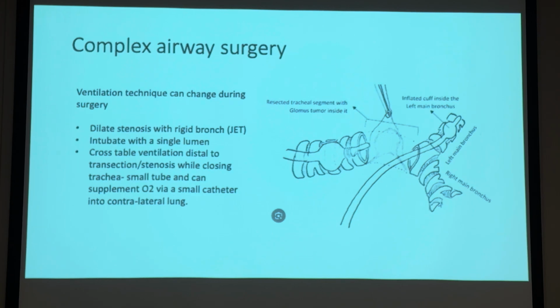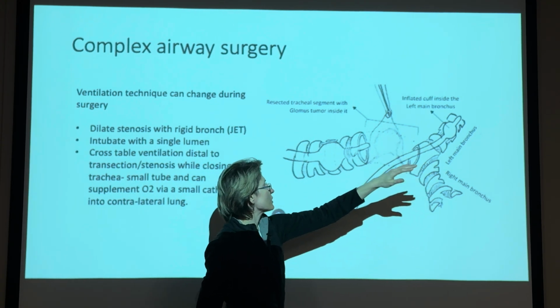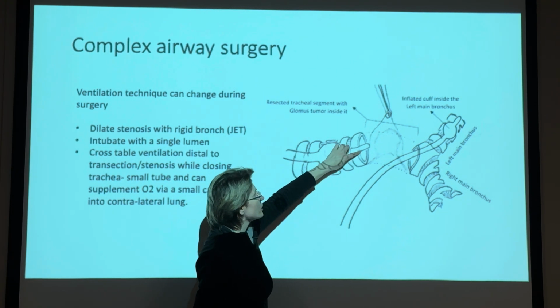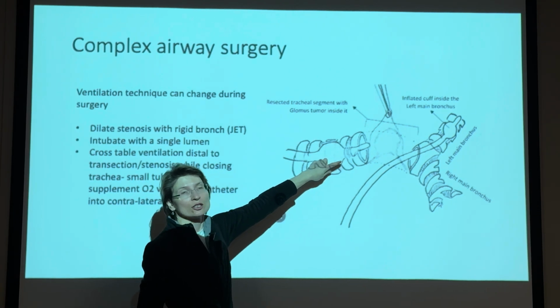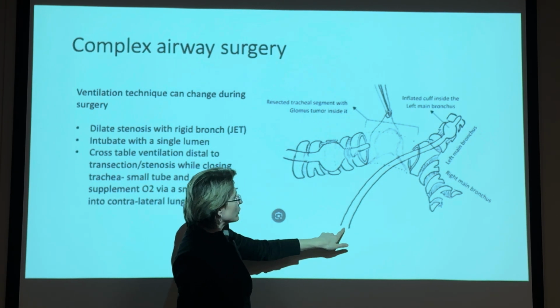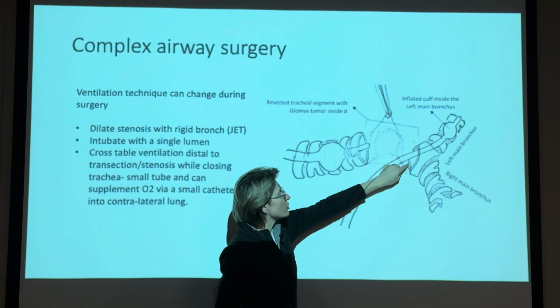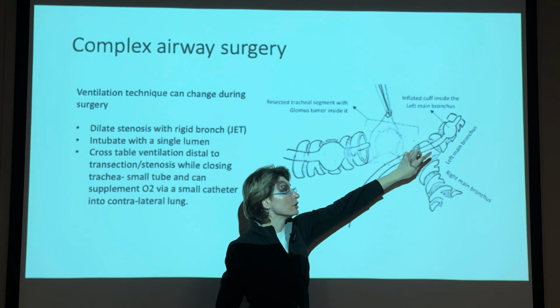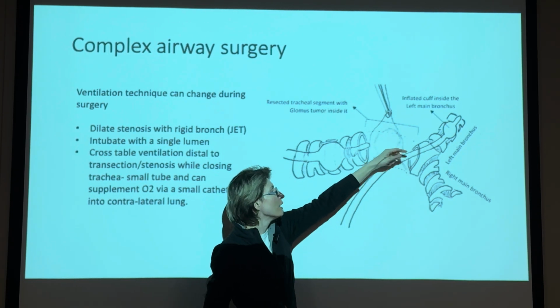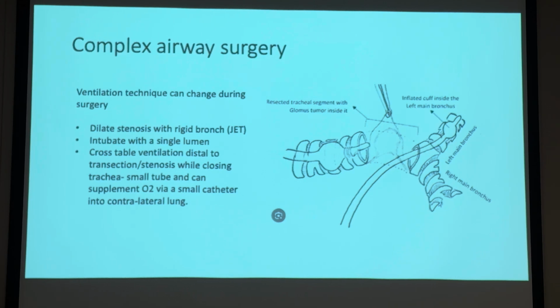So this is what actually happened. This is one of the pictures of surgical resection. The patient's head is here, the rest of the patient is this way. Initially you try to ventilate through a small catheter, very likely with jet ventilation, but then once you open the airway here, you use another smaller endotracheal tube, which you put through where the transection is into the normal part of the airway, so that you can ventilate either one lung or put a second one in here. So now you're still ventilating both lungs, but you're using 2 tubes to do that.